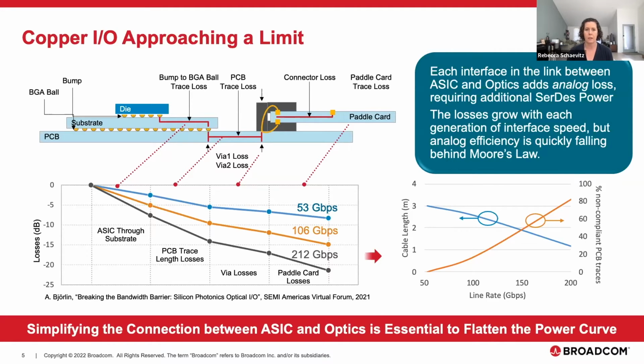And if we're going to go into optics, and now the server all the way up to the rack and above is all optical, it makes sense to flatten that curve, that power curve that we're using to deal with all of these losses, by bringing optics closer.